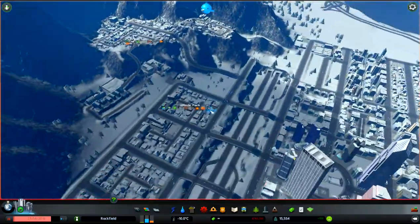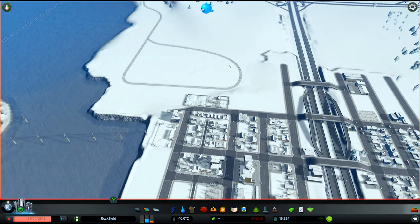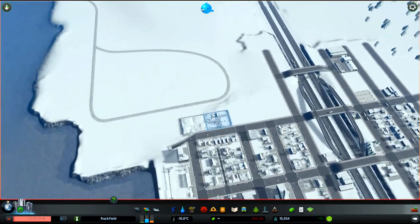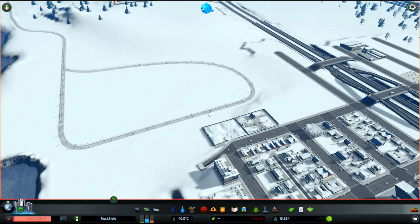And over here, what I want to do right now is start building a train station. A central train station. I'm probably gonna be starting that right now, and I'm gonna do that via a time-lapse. So, I'll see you guys after the time-lapse.